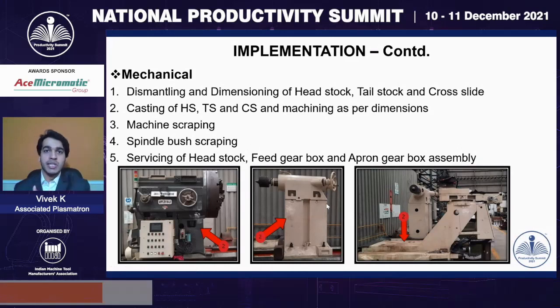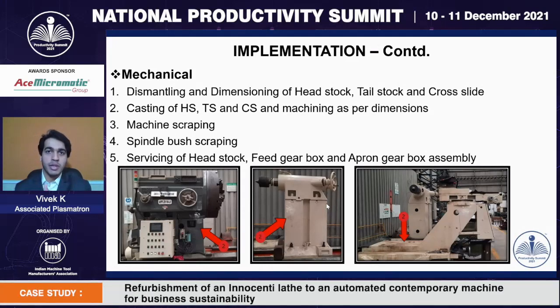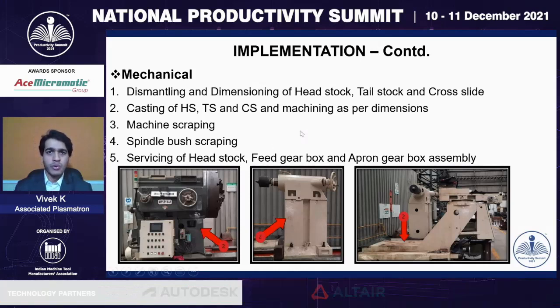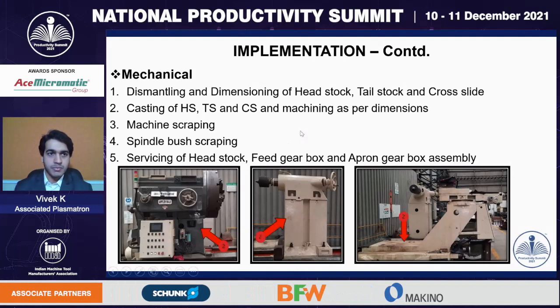Parallelly, we were doing the machine scraping and the spindle bush scraping to regain the geometric accuracy of the machine. So that was also outsourced to a particular vendor. Then we did the servicing of the headstock, the tailstock, the gearbox, the feed and the apron gearbox. So we removed all the gears, did the servicing, refilled the oil. So all these things were done. Any worn out parts were replaced.